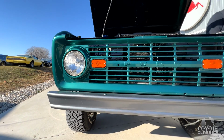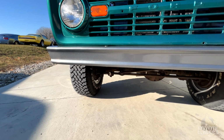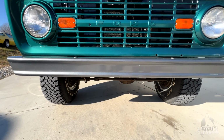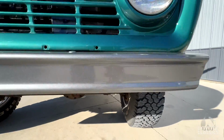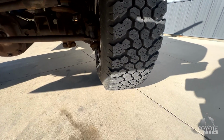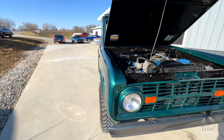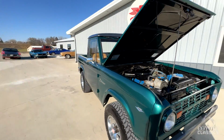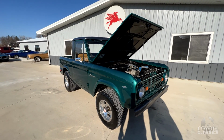I love the grills on the 68. It does have raised white letter tires on the inside as well, so if you want to give it just a little bit different look, switching them out would be an easy thing. Also the tire tread, as long as we're up here, got great tread on the tires, a lot of life left in them. Beautiful Bronco. Really cool little Bronco half cab, ain't it? Yeah, it is.